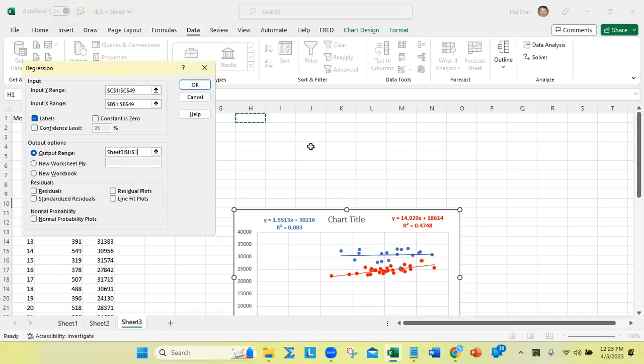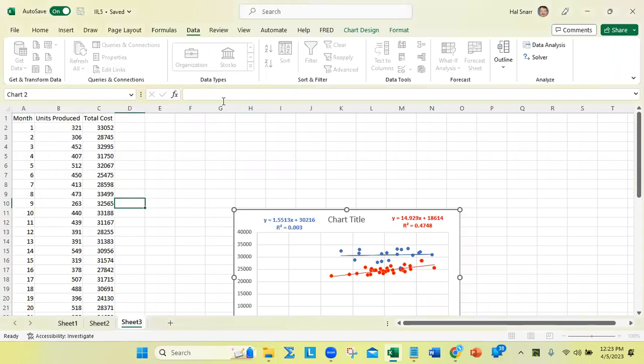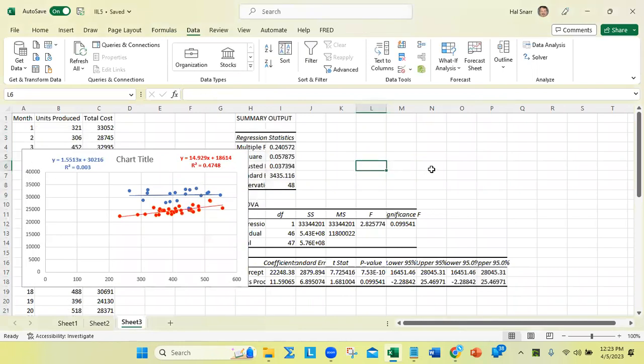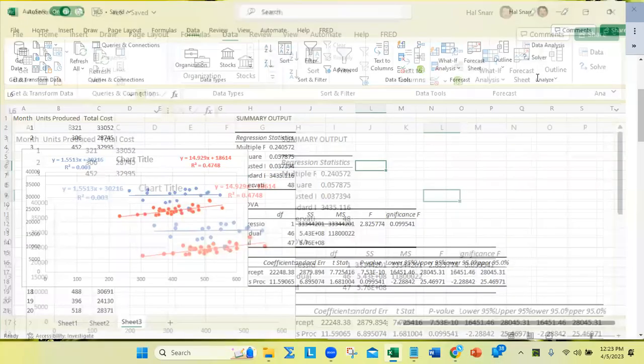Okay. Yeah, just ran a regression. Just ran a regression, right? Did everybody click OK? Clicked OK? Okay, let me shrink this up or skinny it up.